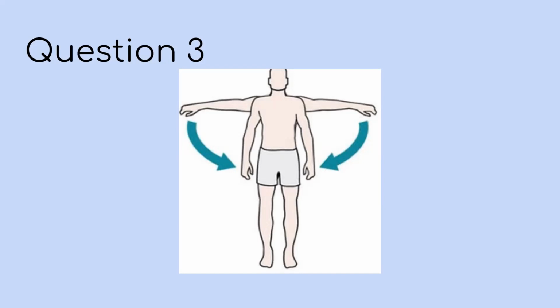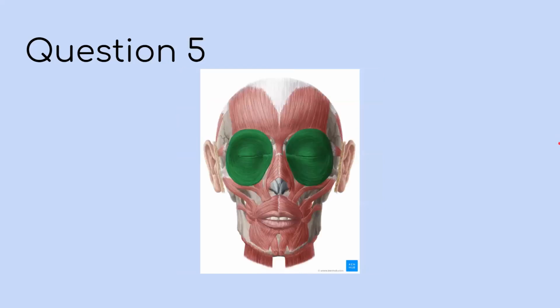Leaderboard. Nice. All right, next question. Which muscle is highlighted in green?